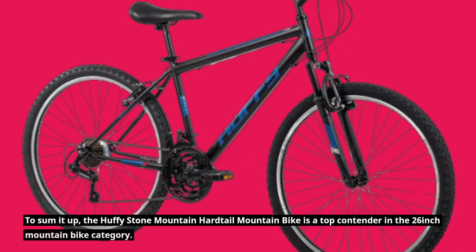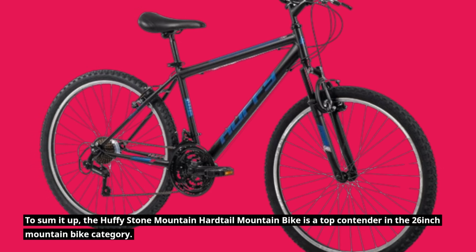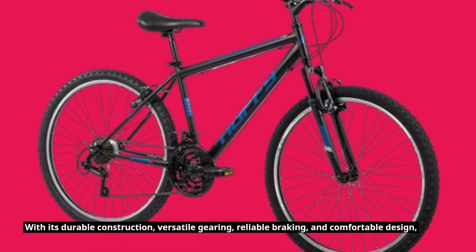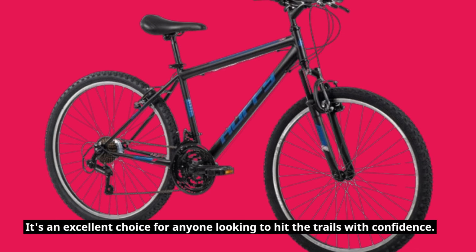To sum it up, the Huffy Stone Mountain Hardtail mountain bike is a top contender in the 26-inch mountain bike category. With its durable construction, versatile gearing, reliable braking, and comfortable design, it's an excellent choice for anyone looking to hit the trails with confidence.